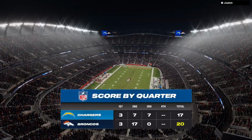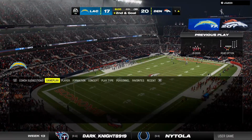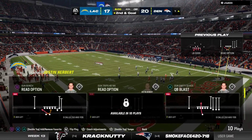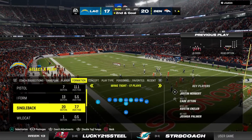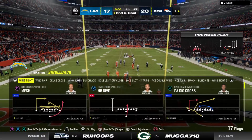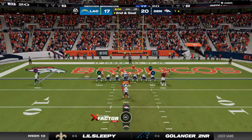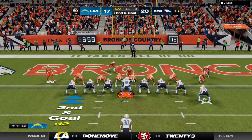Welcome back now to Denver. It's been a very hotly contested game to this point. Just a field goal separating these two teams as we get set for the fourth quarter. Two of their three red zone trips so far they've come up empty on. They'll look to reverse that trend on 2nd and goal.